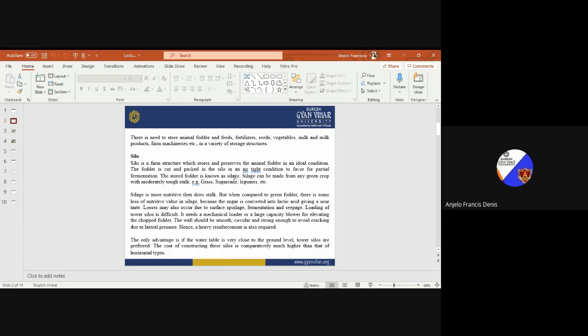Loading of tower silos is very difficult compared to other types of silos, like pit silos and horizontal silos. It needs a mechanical loader or a large capacity blower for elevating the chop. The wall should be smooth, circular and strong enough to avoid cracking due to lateral pressure. Hence, heavy reinforcement is also required while constructing tower silos or any type of silos.